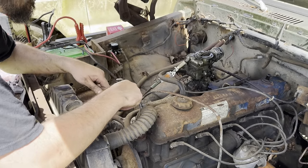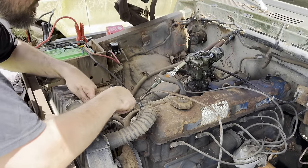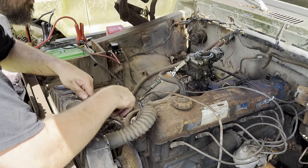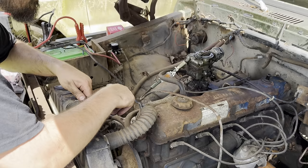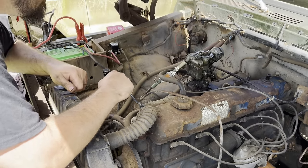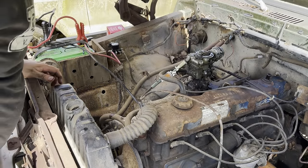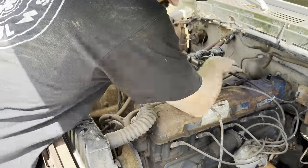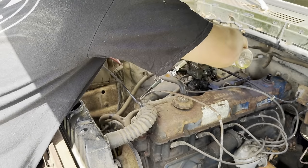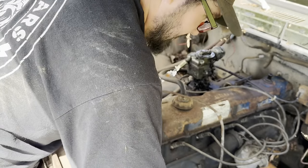I need to take that carburetor off and rebuild it. But we are running. It's smoking a little bit under the hood, obviously, from 20 plus years of crap dripping and dust, stuff like that. But I didn't see any smoke out of the tailpipe. Get it going, run one more time. Don't want to let it run too long, because it's got no water in it, so I don't want to overheat anything.